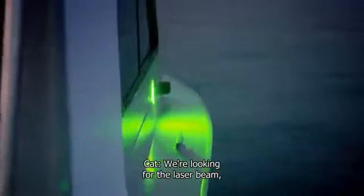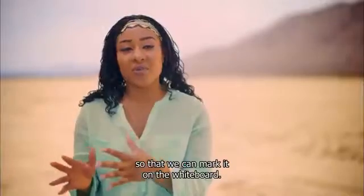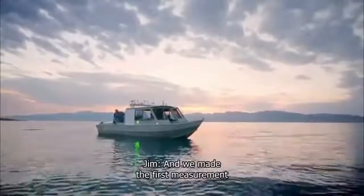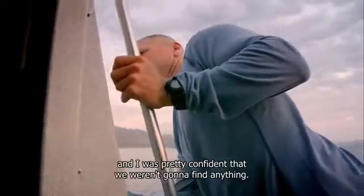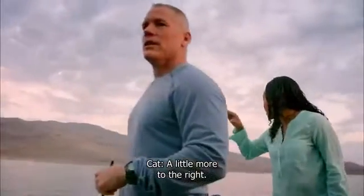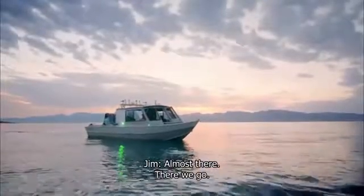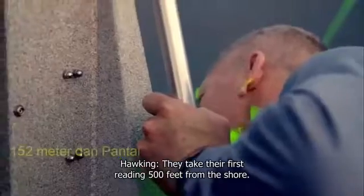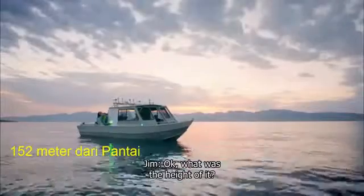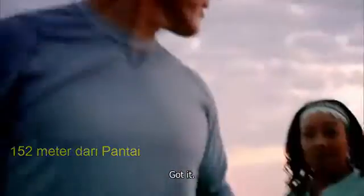We're looking for the laser beam so that we can mark it on the whiteboard. Oh, it's hitting that. We made the first measurement, and I was pretty confident that we weren't going to find anything. A little more to the right. Almost there. Here we go. They take their first reading 500 feet from the shore. Okay, that was the height of it. Got it.